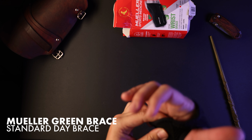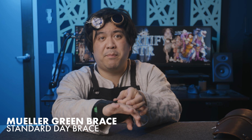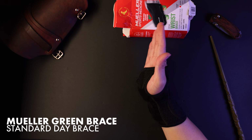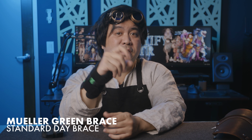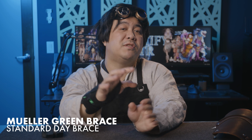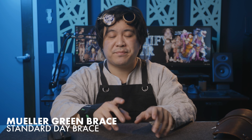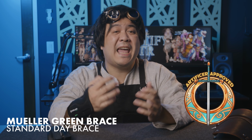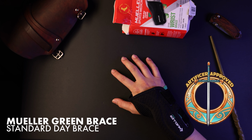This gives good support to prevent you from going to flexion and works along with a more flexible upper support to prevent excessive extension. It does this while maintaining mobility for your thumb and for your fingers, allowing you to complete most office tasks like using a mouse or typing. This brace comes with my Artificer seal of approval, which means I highly recommend this brace as a standard brace to use while wearing throughout the day.